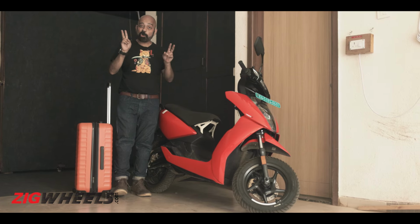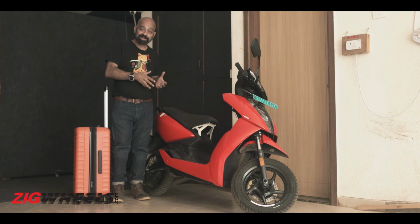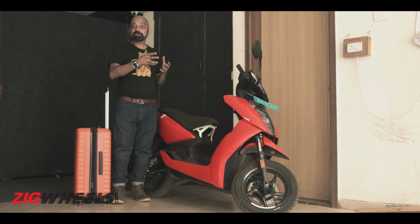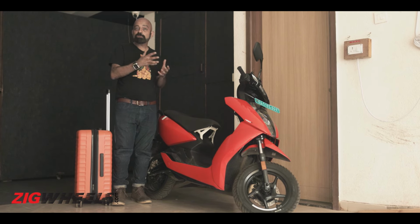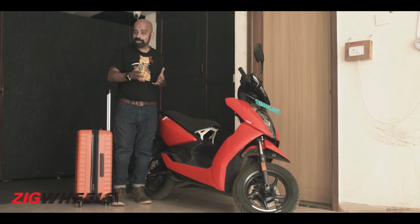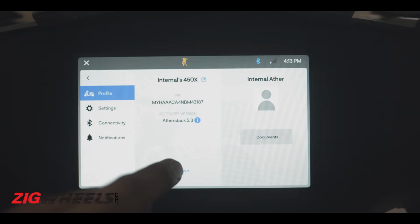Now because this is an always connected electric scooter, I had to wrap my head around a new thing, and that is the fact that even when standing still, it will lose some charge. So I noticed in a period of 24 hours, it will lose around 2 to 3 kilometers of range, which is fine on a normal day, but if you're traveling for a couple of weeks, it's best to do a full shutdown.